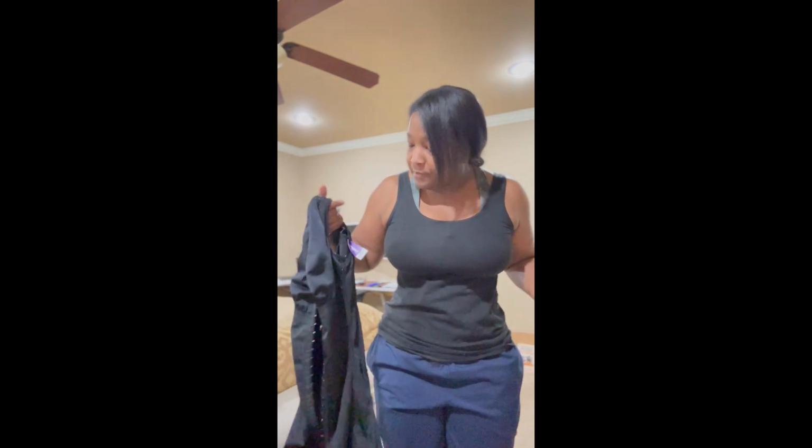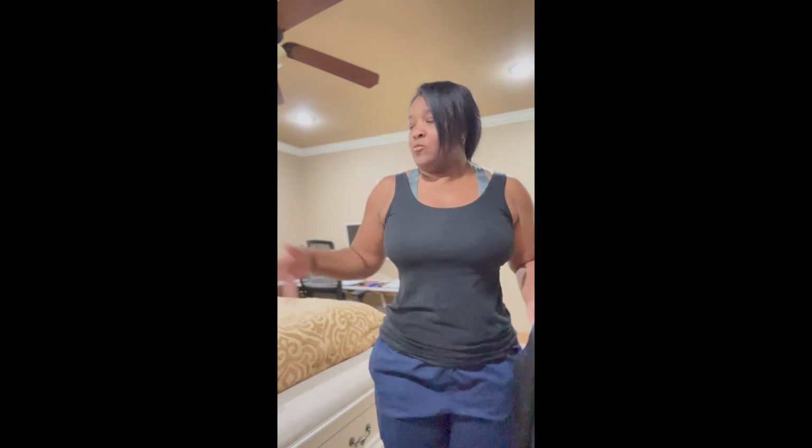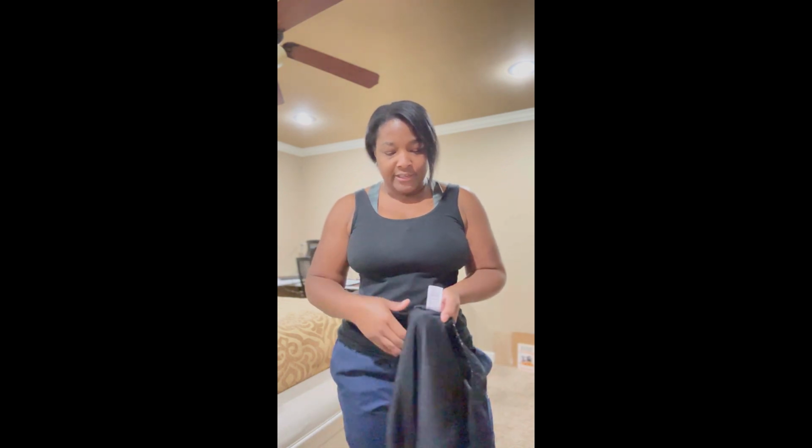So while Snatched Body has been my absolute go-to for my post-op garment needs, like I have so many of these things, but this is my stage one. Stage two. This is my stage one. I wore my stage one for I don't even know how long. I wore it even after a year after having my mommy makeover because it came longer and I like that. My stage two, I mean, she did me good.